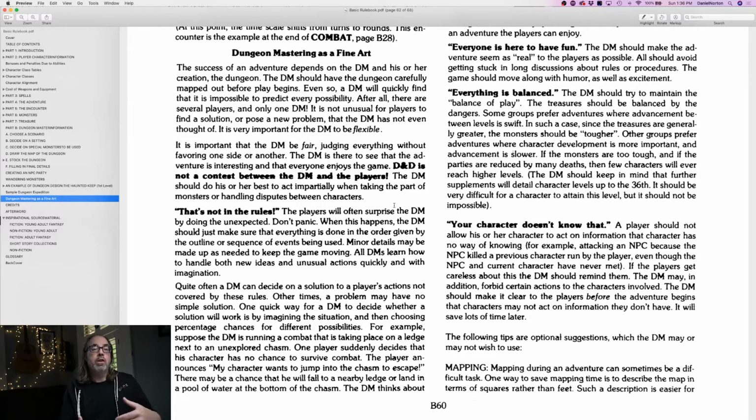So if you want to advance faster and you want to just do a lot of combats and get a lot of treasure and advance and become more powerful, then the DM should make that the case. Everybody should have fun.